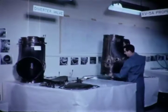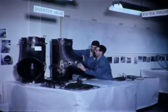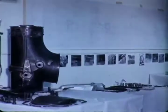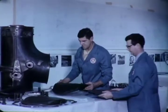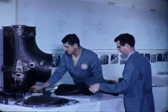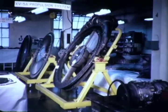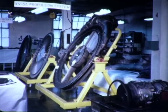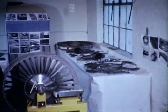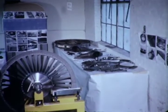Results of these tests showed that the lift fan system meets or exceeds all major requirements. The propulsion system was disassembled and arranged for preliminary inspection. Only minor discrepancies were found in some external components. Pending the results of the detailed teardown and inspection, the second set of fans will be acceptance tested and installed in the XV-5A for flight test.